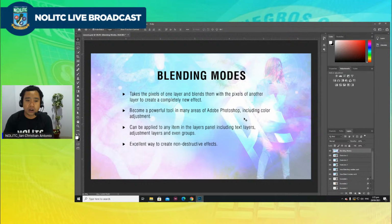So kanina sabi ko, ito yung pinakasikreto ng mga graphic designer sa paggawa ng design. Kung for example, itong background na ito, gusto niyong makagawa ng ganitong background, we have to embrace talaga yung blending modes, okay? Kung titingnan natin, parang isang layer lang. But actually, yung layer na ito ay abot ng more than 10 or 12 na layers. Ginamitan ko lang po ng blending modes para makagawa ng ganitong design.